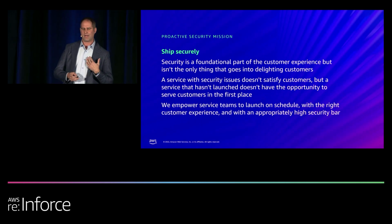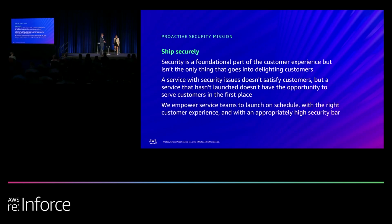So that's about us, but we still need to partner with our security partners to really ship securely. You want to tell us how we do that and work together?